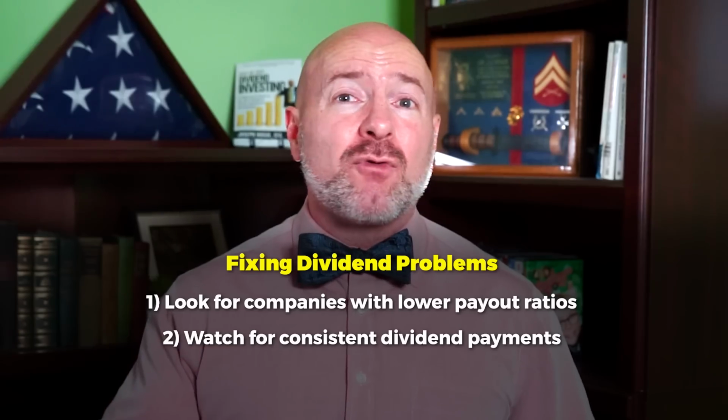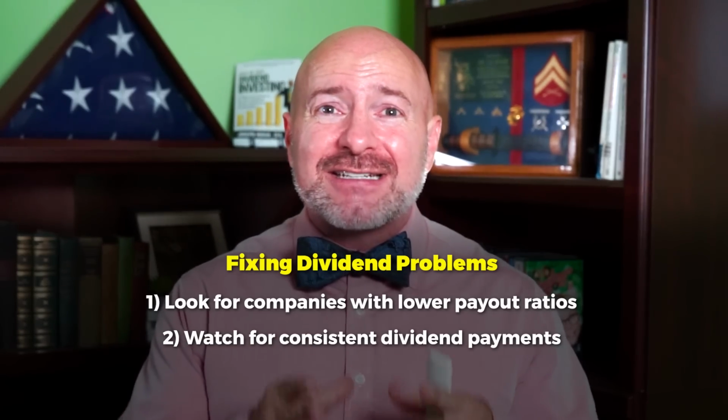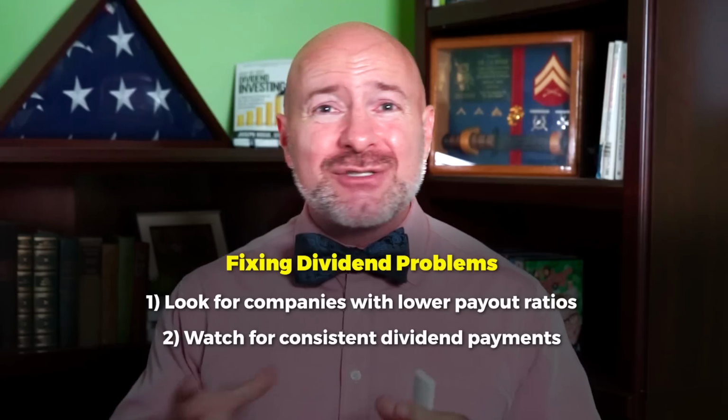Now, it is common for these high-yield dividend stocks to see cuts every once in a while. They pay out a big portion of their earnings as dividends, so when those earnings drop, then the dividends are going to have to be cut. What you're trying to avoid here, just by looking at that history of dividend payments, is those constant cuts every single year that eats away at your cash flow.